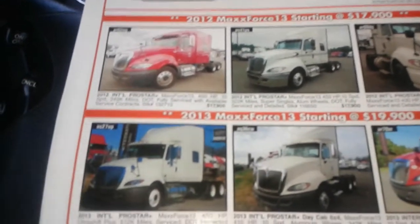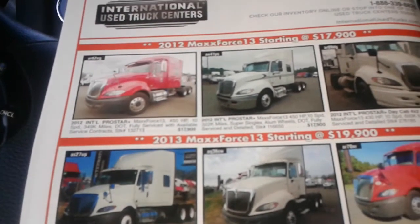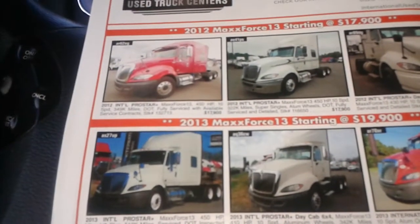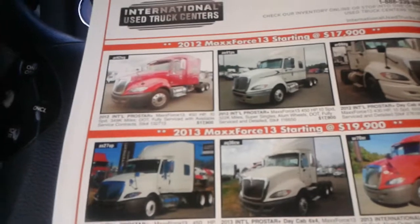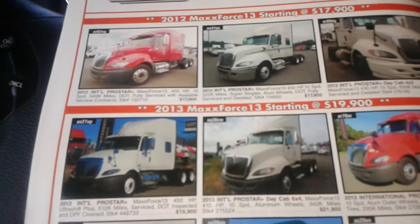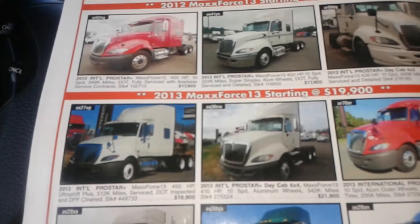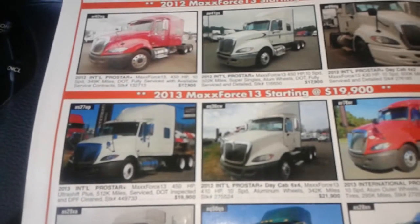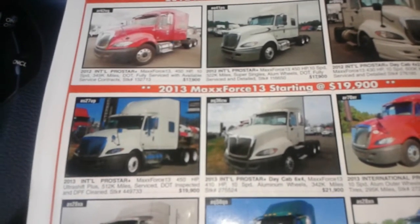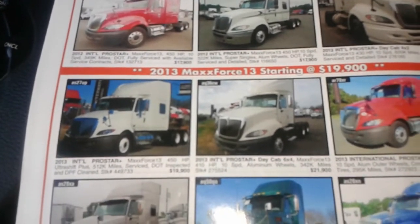But fear not, because Maxforce pretty much worked out all the kinks on the truck, being that they got that many miles, the after treatment, turbo, all that. The reputation really done these guys in, and that's why the International Pro Star sells so cheap. I ain't gonna say cheap, they sell so low even with trucks that don't have 5,000 miles on them. That right up top is 2012, and the bottom is 2013.